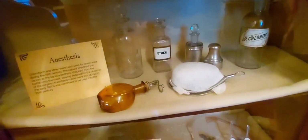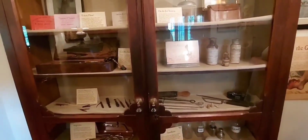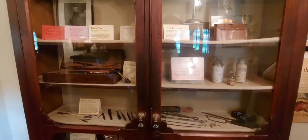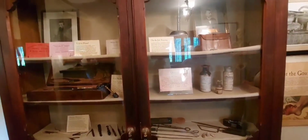It was a guess as to how much from the dropper bottle to put on the mask, and hope you had the right amount. On some of the Western shows, whenever we go to a dentist, they would give them whiskey before they would do a procedure on their teeth. Right. And I guess they could still feel the pain, they just didn't care.